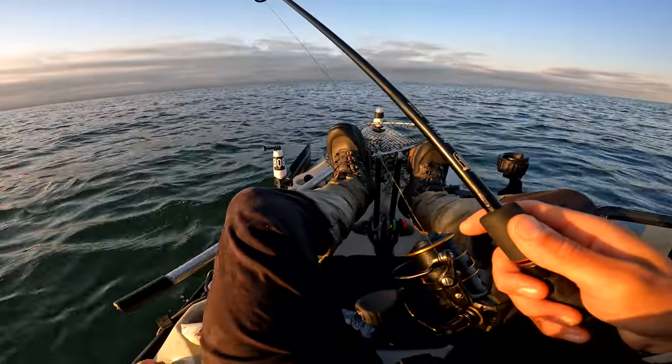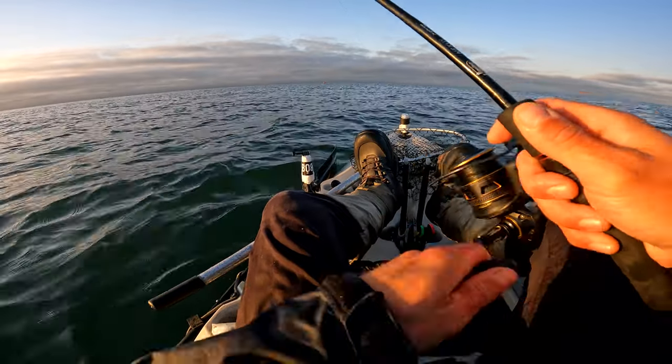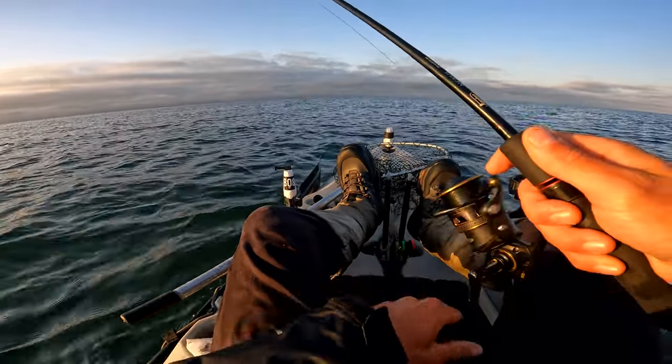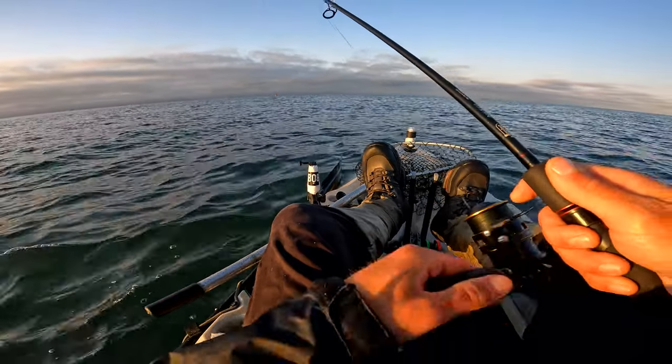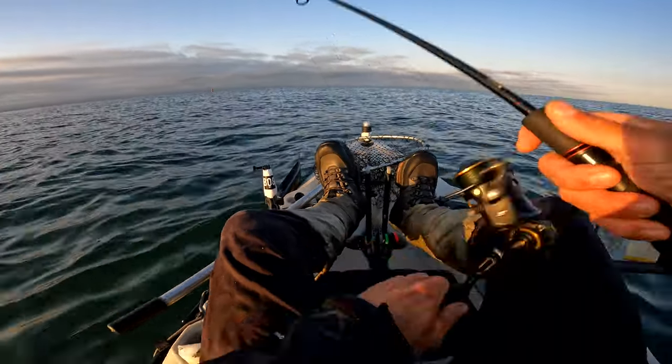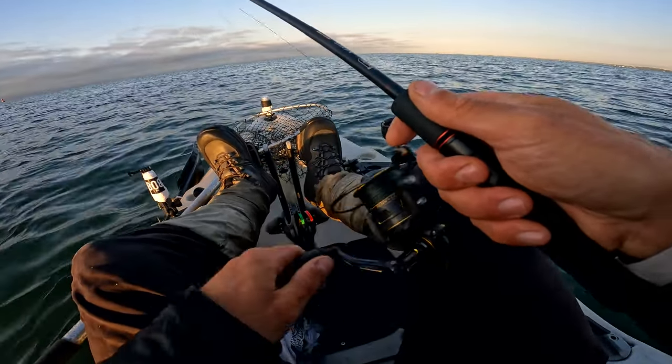Or the fish are more close to the rip. They might have just moved back a little bit. Try that. Could try that. I'm trying to see if those smaller bass are feeding. Yeah, they are.